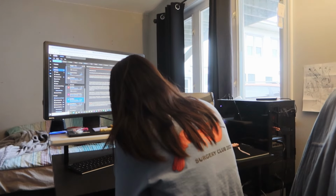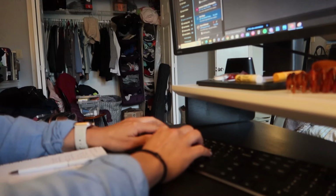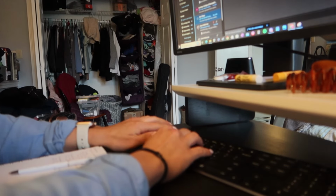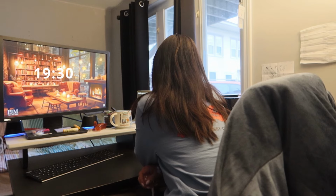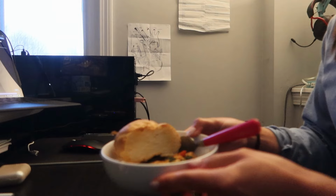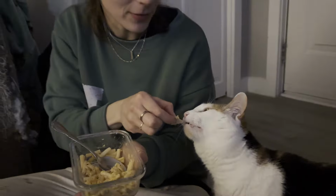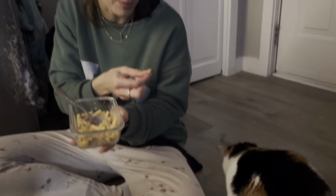And then I took this back to my room to finish a couple more emails that I had to send and just finish up the logistical stuff for the day. And then at 7:30, I started grinding my Anki cards again because, like I said, it takes me forever. Ate some dinner, and at 8:30 p.m., I headed over to my friend's place.